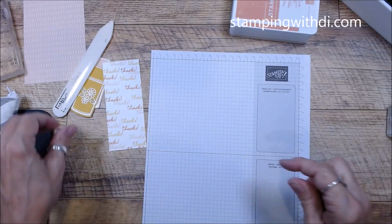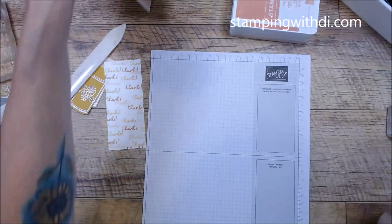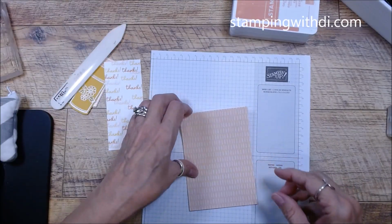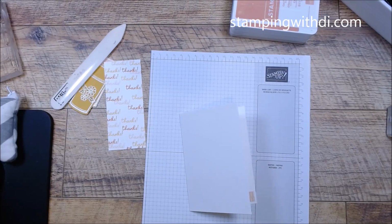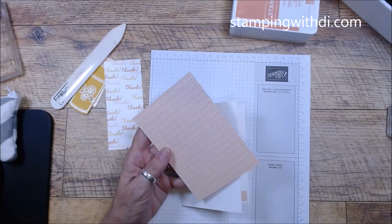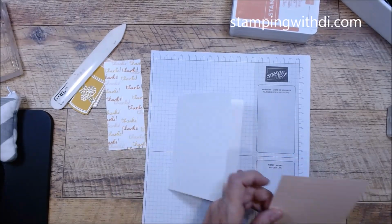So now let's put our card together. So again, this was a note card. So the front of this is just 3.5 by 5 because that's the size of the note card after it gets folded. So let me make sure. I'm just second guessing myself. Yes, 3.5 by 5 is the size of a note card once it is folded.